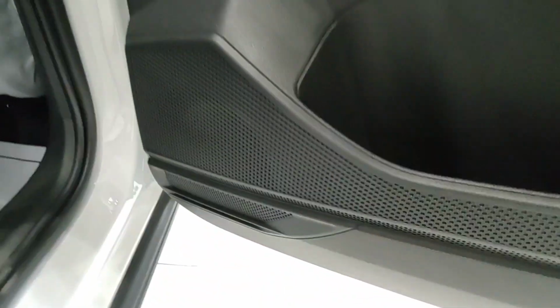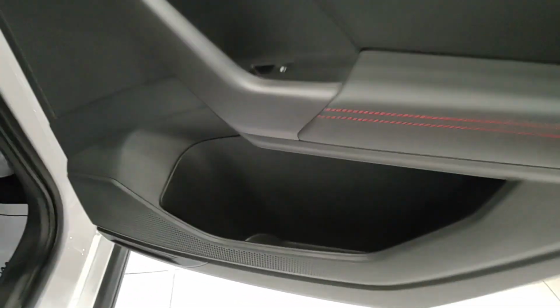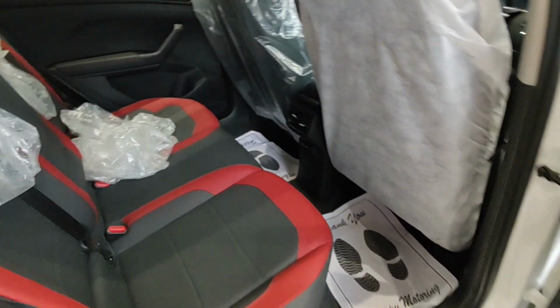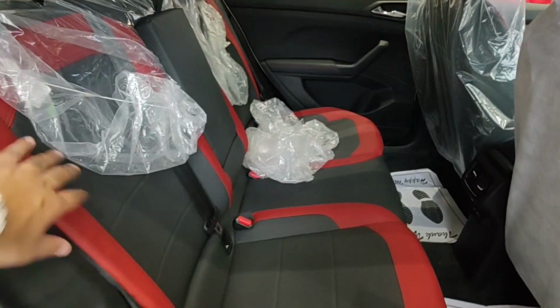The speaker mesh is nice, it's integrated with the bottle holder, and it's really inconspicuous, so I really like that. Now this is where things get really interesting. A lot of red accenting is there on the seats and on the dashboard.